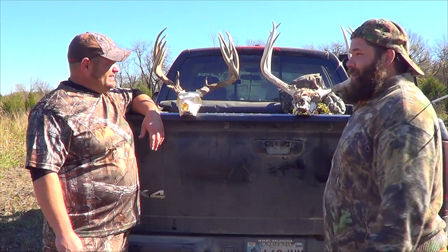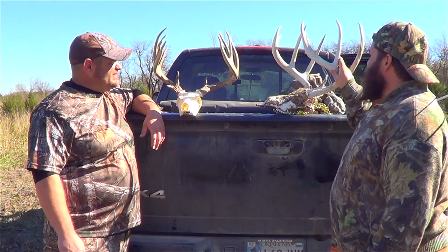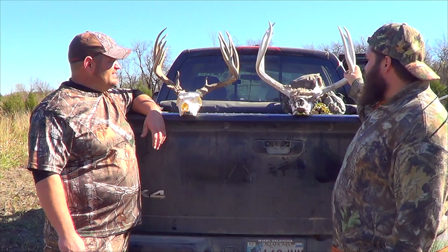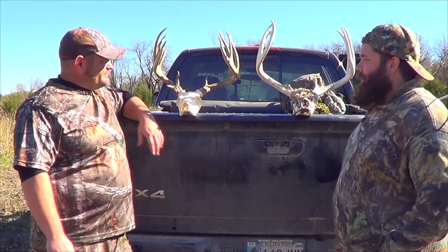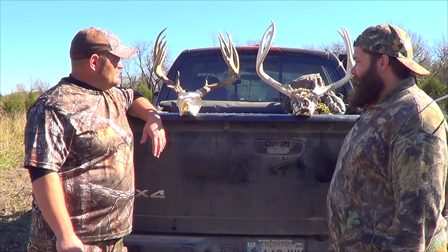Now, this one here he found just yesterday dead. Did you score him yet? No, did not score him yet. He is a 9 point. It looks like he was a 10, main frame 8. And we're guessing him about 160s and just died of old age probably. Over there in a thicket. So you're doing good. You're getting some good quality deer.